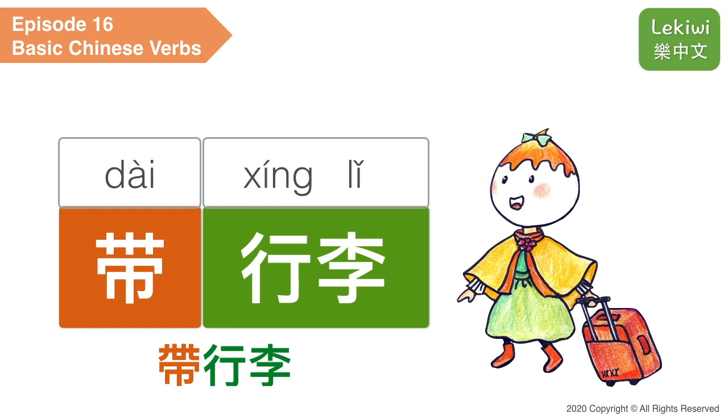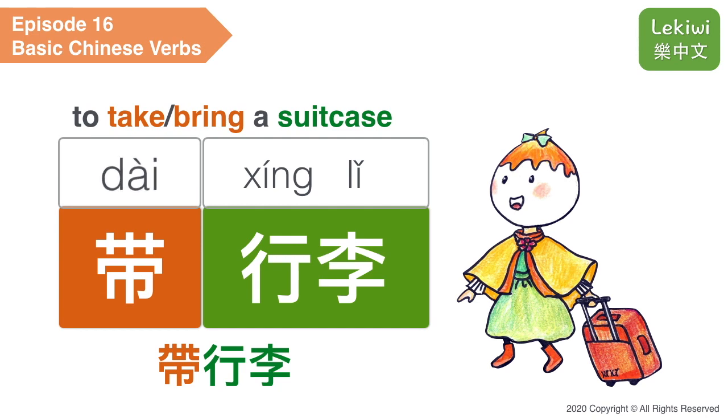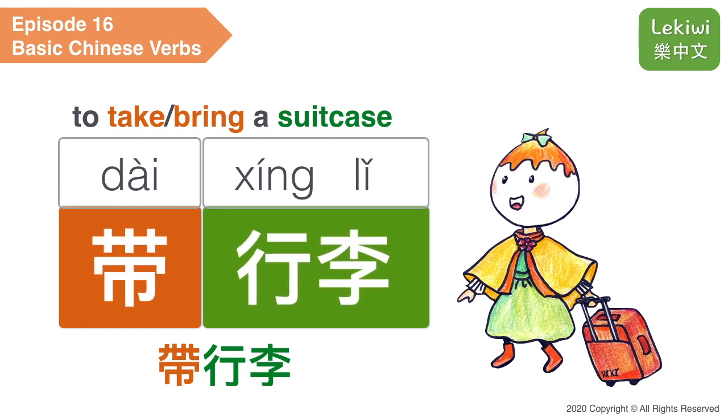The first phrase is to take or bring a suitcase. 带 means to take or bring. 行李 means a suitcase. 带行李, 带行李, 带行李. Excellent.